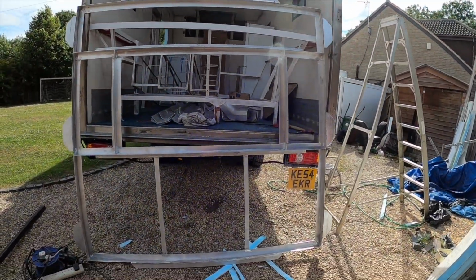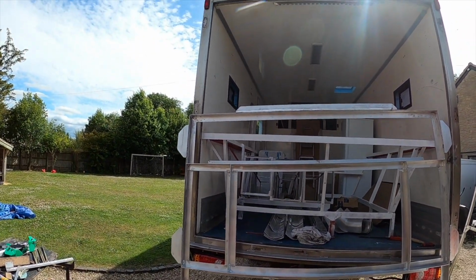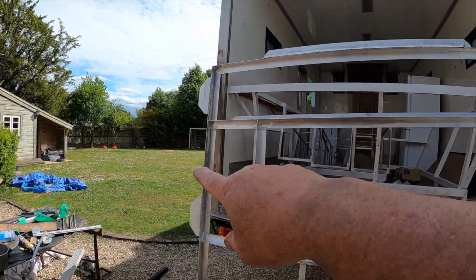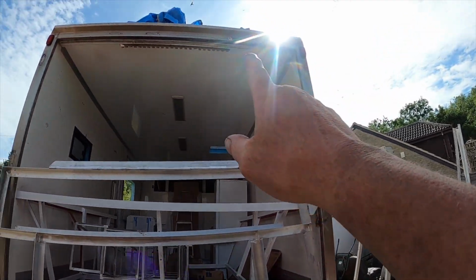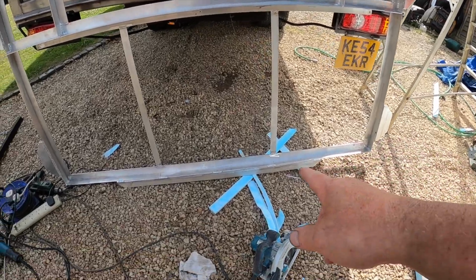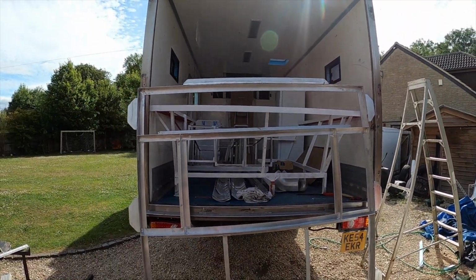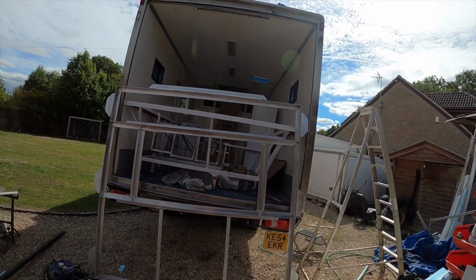Here's the aluminium frame I've made to go in the back to blank it all off. As you can see, I've added tabs onto the top and down the sides to cover up the holes in the original frame where the door hinges were bolted on. Same across the bottom. And I'm just about ready to put it in now, which is going to be good. So I'll get on with that and then start to put some panels in.